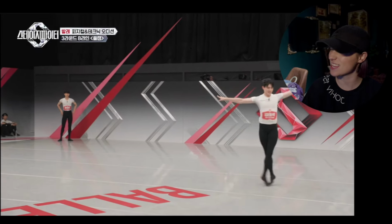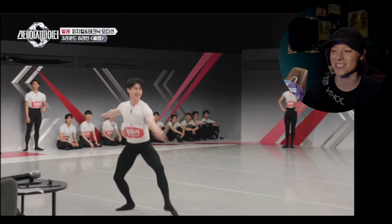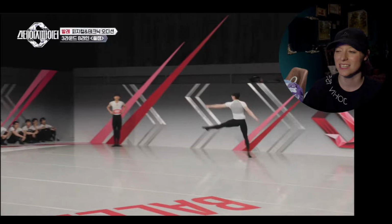Whee! Ooh, fell out of that a smidge. Ooh, and it feels very, what is it? Very weighty. Turning jeté, boom, boom, boom. Oh, the back one's a little tricky.